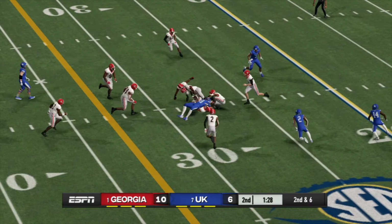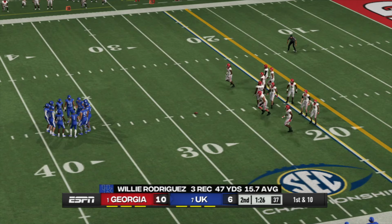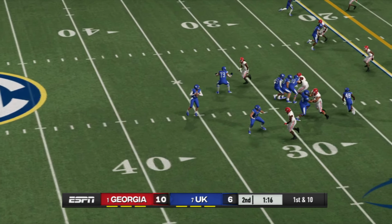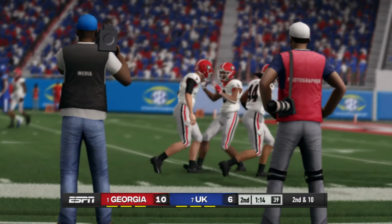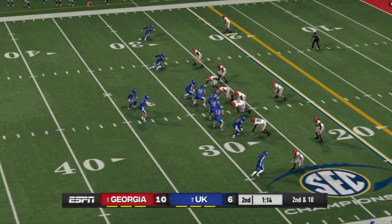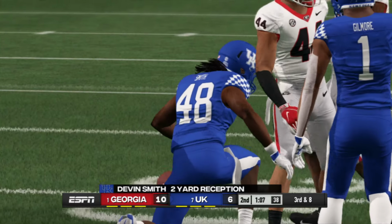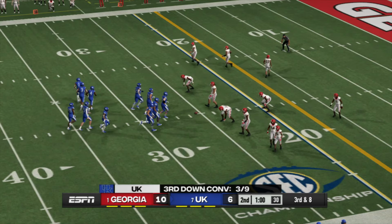Fires complete over the middle. He's at the 30. And he's tackled at the 28. We've got a first and 10. Ball on the 28-yard line. Here's play number 10 on the drive. That makes it second and 10. Completes it, and he's hit hard immediately. Well, they'll line it up again on third down. 2 for 2 so far on this drive.